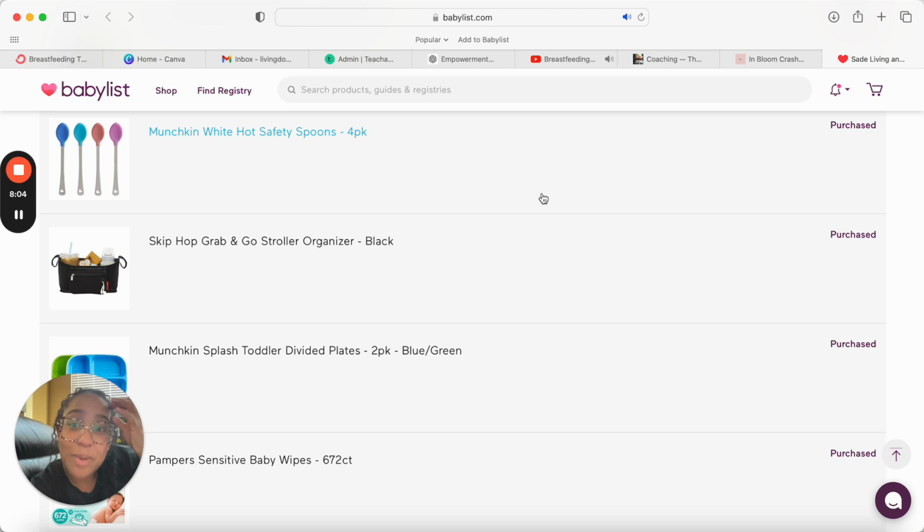The Skip Hop stroller bag. You don't have to get this brand, but if your stroller doesn't come with a little compartment in the back where you can store your phone or drinks and stuff, definitely recommend adding one of those to attach to your stroller. We still use ours to this day.